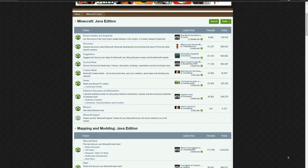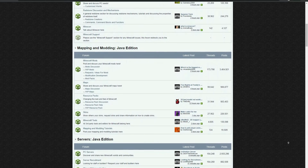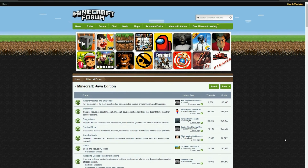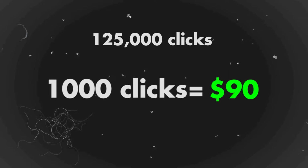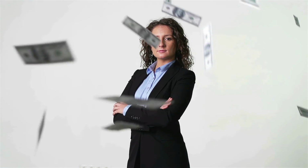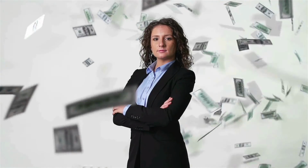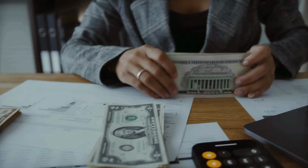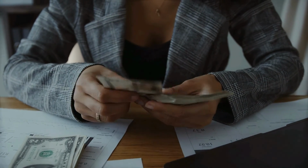For example, if you have a forum discussion that gets viral and has 240,000 views, even if you just convert half of them to view a free YouTube video, that's around 125,000 clicks. And if you get 125,000 clicks and get $90 per 1,000, that's a lot of money, right? That's like 90 times or 120 times or something like that. So you might possibly earn over $10,000 if you have a forum discussion that becomes popular, right?